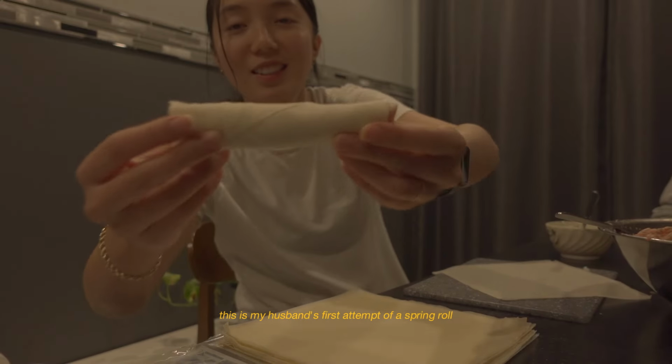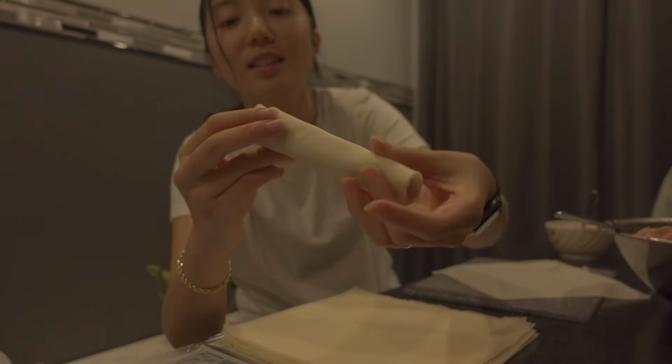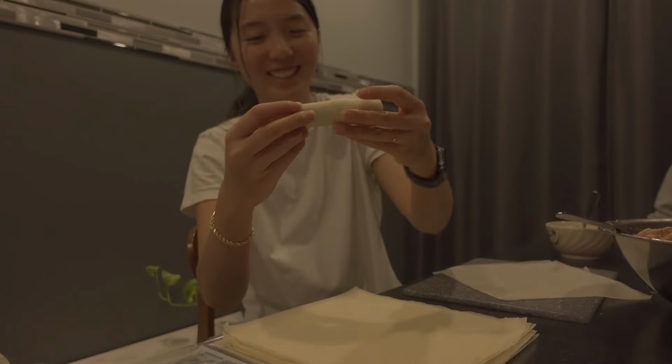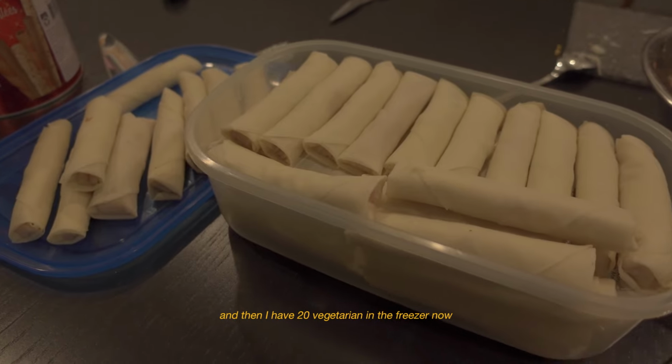This is my husband's first attempt at a spring roll. Not too bad. I'll give it a 6. And this is 60 meat spring rolls, and then I have 20 vegetarian in the freezer now. We're done.